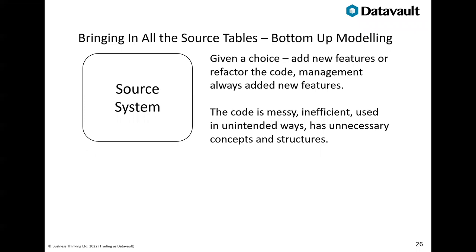And then when you want to add new features to the source system, managers are given a choice. Can we clean up what we've got or add a new feature? They'll always add new features. So you're getting layers and layers of new stuff bolted onto the basic system. So if you're bringing in source systems, you're going to have messy, inefficient table structures in there that drive the system as it is in production use for regular process support. But it's certainly not something we want to bring straight into our data vault.